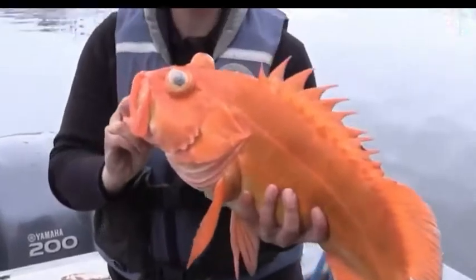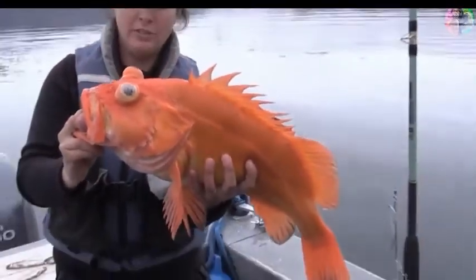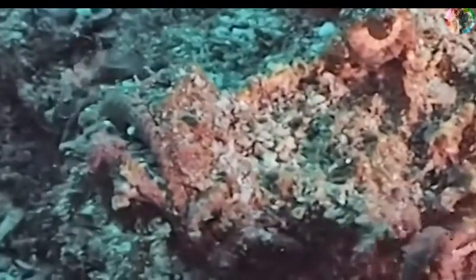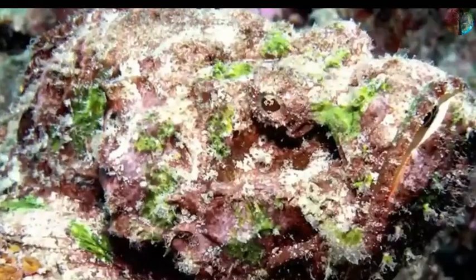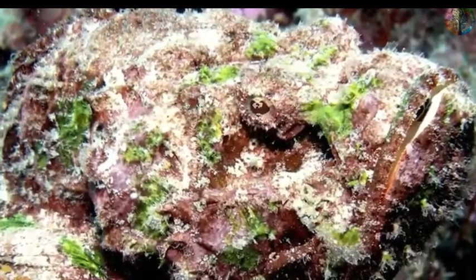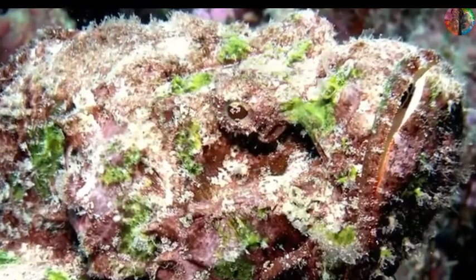Some rockfish also have venomous spines that protrude along their backs, which can be toxic poison if stepped on. While not deadly, the world's most venomous fish is a close relative to the rockfish, known as the stonefish. These guys can inject a venom that is capable of killing an adult person in less than an hour.